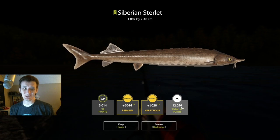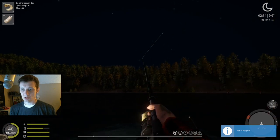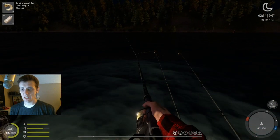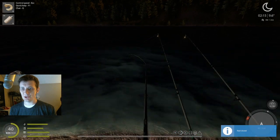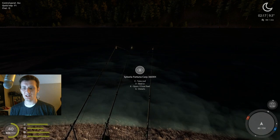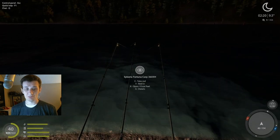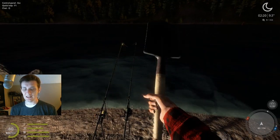I mean, look, these are small, right? This isn't the sterlet size we want, but it's 12,000 XP. They do add up in silver, even the smaller ones. So this isn't terrible, but if you are wanting to really push it to the next level, you're going to want to hit some bigger ones. Catfish, as you know, add up too, though, on silver. So, I mean, really no complaints.